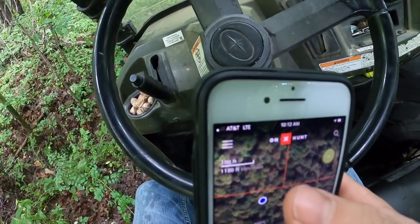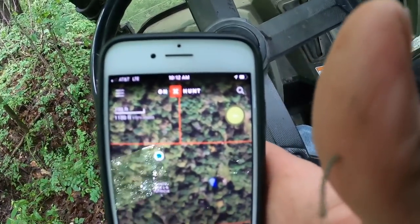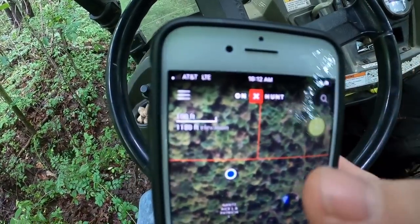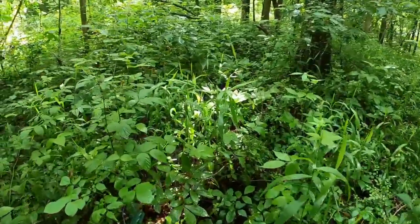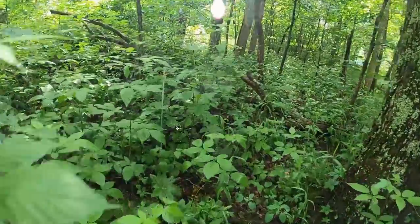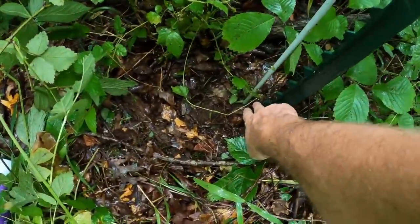Looking for is this mark right here. There's one, two, three pieces of property that come together, and I really want to find that corner if we can. What? Oh, hey there, little buddy, little inchworm. Anyway, see if we can find that spot. Look at there, you guys see it? Look at that.